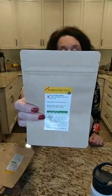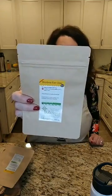Now, for those of you that don't know, Earl Grey is bergamot. What makes it an Earl Grey tea is bergamot, and bergamot is a Tuscan orange. So technically this tea tastes like orange and it's caffeine free. So not all Earl Greys have caffeine, but the other one I talked about did. It was a black tea. This one does not.